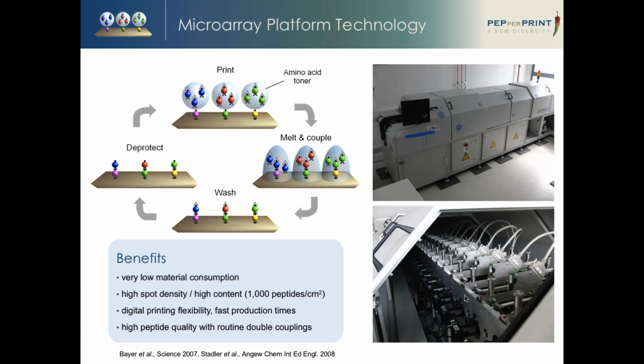Each cartridge contains microparticles with 1 activated amino acid embedded in the toner material. After simultaneous printing of all the amino acids on the glass slides, all the microparticles are melted, which is seen here on the upper left side, where the particles are printed. This is the glass slide here, melted and coupled, washed, deprotected, and this process is repeated over and over until you have your peptide of interest printed on the slide. The benefits of this technique are its unique digital flexibility in terms of peptide content, high spot density, as well as significantly reduced material consumption.